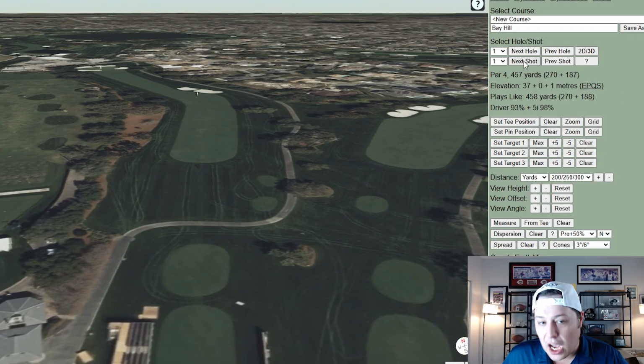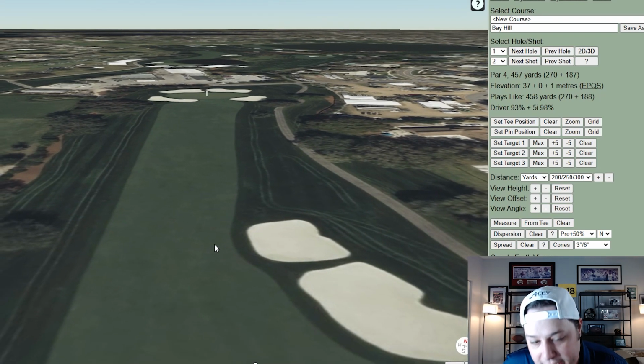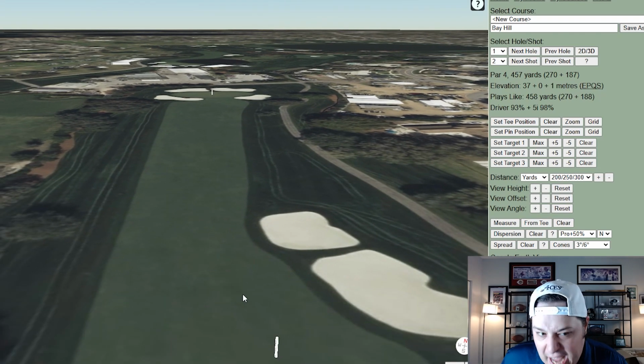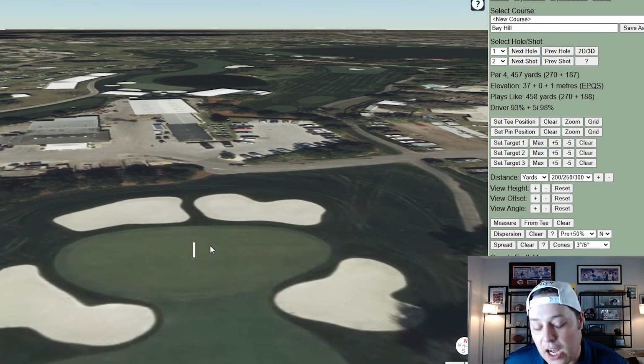So hole number 1, a little dogleg from right to left. This tee shot is a lot harder than you'd think. You have to shape it around the corner if you hit a driver. A lot of people just hit like a 3-wood out here to the corner. And the shot into the green has a very narrow green complex, so it really requires perfect distance control.